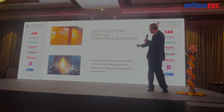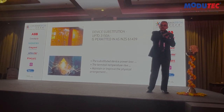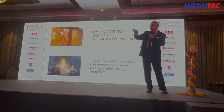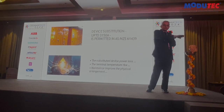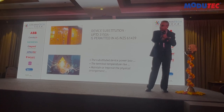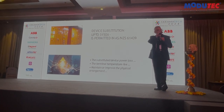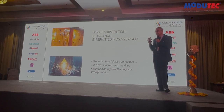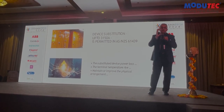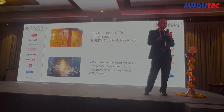And what are these conditions? For the ABB switchgear, the watt loss has to be equal to or lesser than the Schneider switchgear. The terminal temperature rise has to be equal to or less than that of Schneider. And the size of the module which has been type tested should be equal to or slightly bigger than that. Now, you can imagine what kind of convenience and ease of doing business exists in these places.